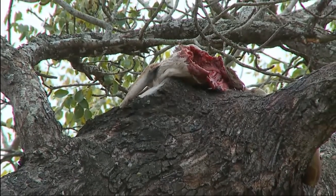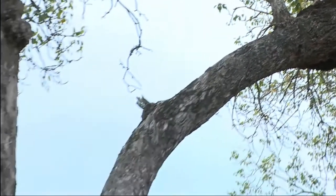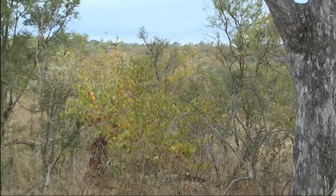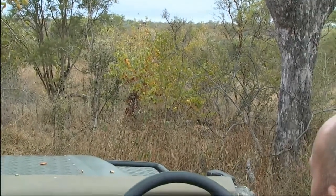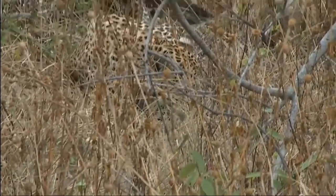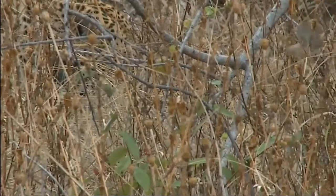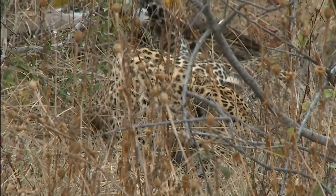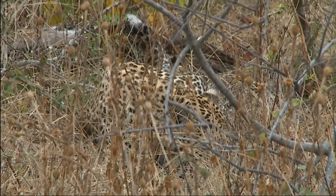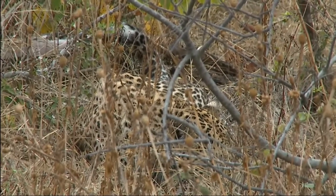It's a nice cool day. He's not going to have too much problem dealing with the heat of the day, and he's going to go through bouts of eating, resting, eating, resting, eating. He may go down and have a drink of water. It is available. Vuyatela Dam is within sight of where we are right now. He'll come back and finish his meal off.